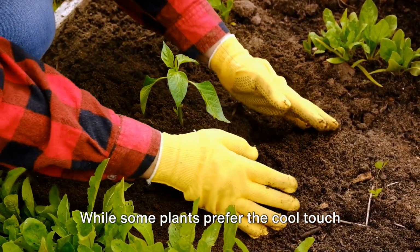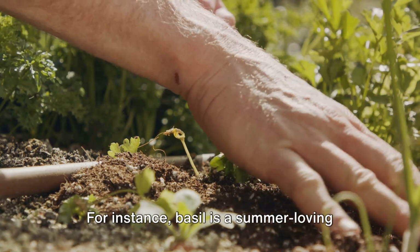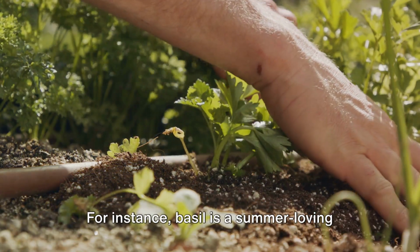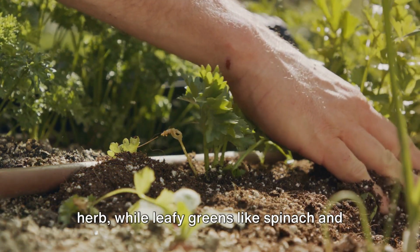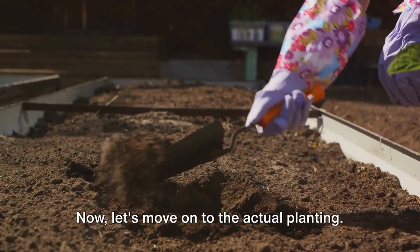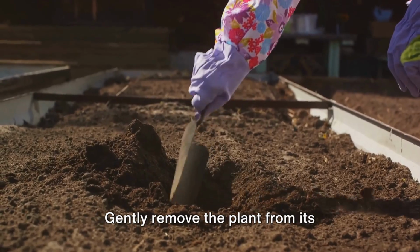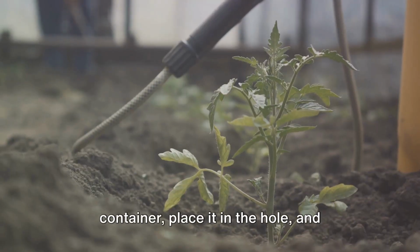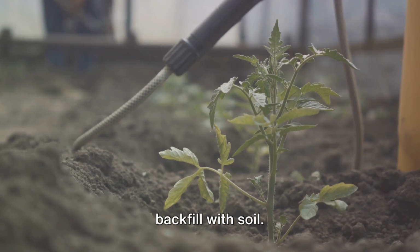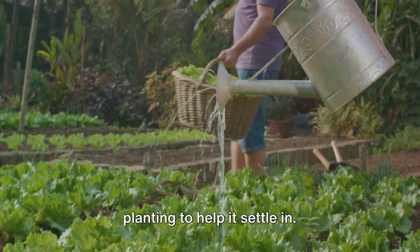While some plants prefer the cool touch of spring, others thrive in the full heat of summer. For instance, basil is a summer-loving herb, while leafy greens like spinach and kale prefer the cooler months. Now let's move on to the actual planting. Dig a hole deep and wide enough to accommodate the roots of your plant. Gently remove the plant from its container, place it in the hole, and backfill with soil. Water your plant immediately after planting to help it settle in.